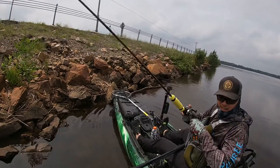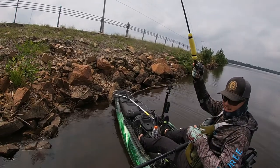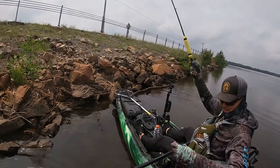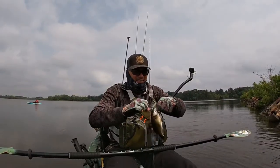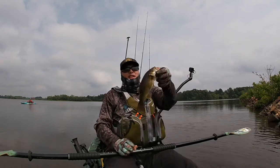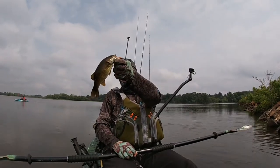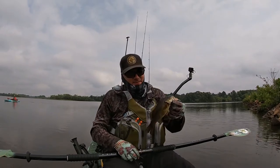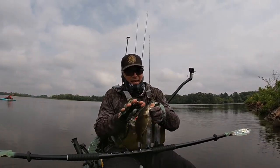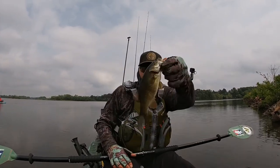Dang. So that's a smallmouth. I yanked them out the water. Saw that. Oh, this is definitely a smallmouth. Does it have stripes on it? Red eye. Yep, that's him. Yep, that's a big one. Thanks, buddy. Let you go. PB, baby.